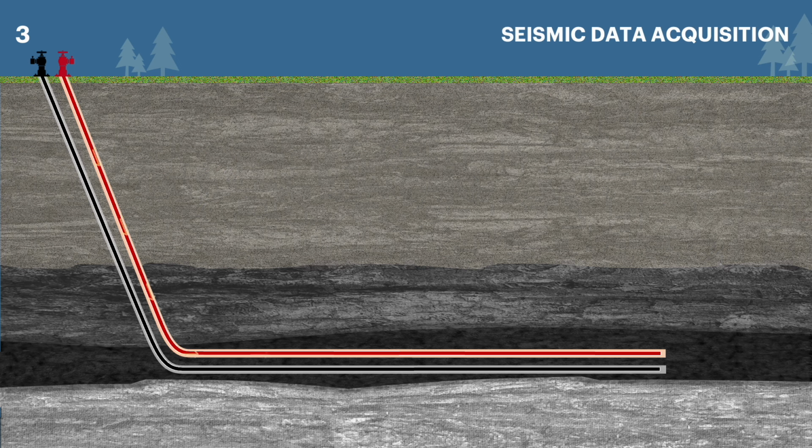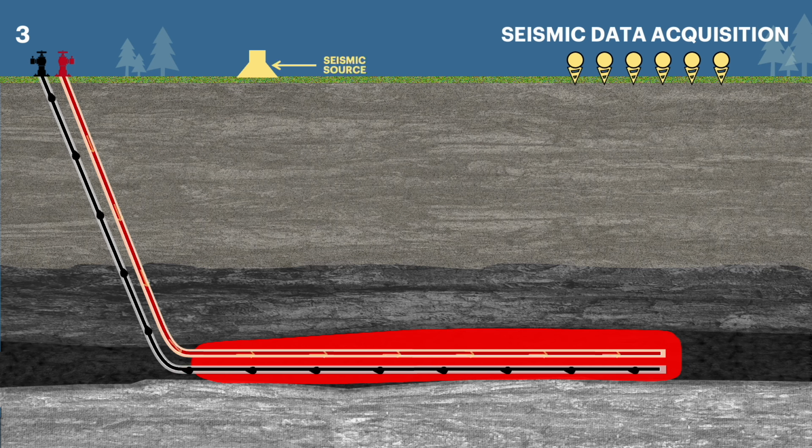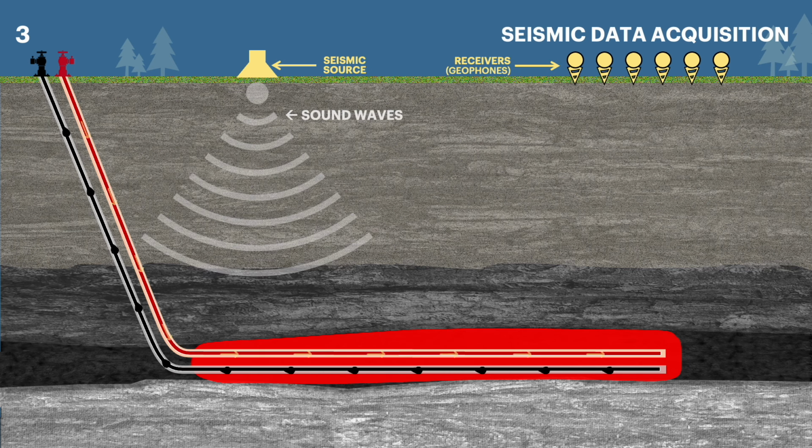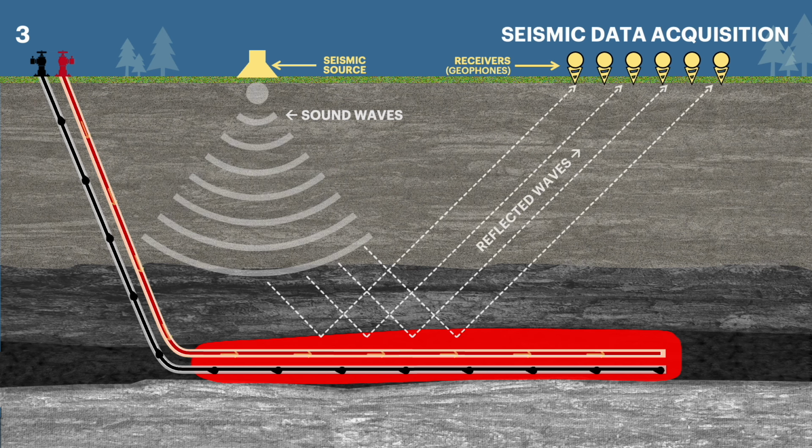3. Improvements in seismic data acquisition, which is kind of like doing a CAT scan on the reservoir, giving the operator a very accurate picture of what's happening underground, not just during the initial planning phase, but through the entire life of the facility.